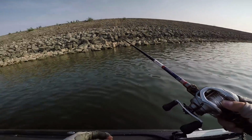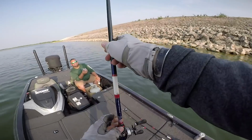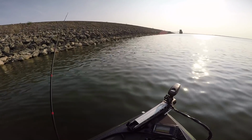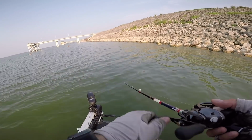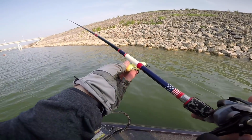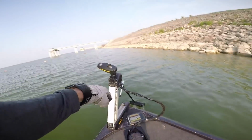Oh, yeah, you don't see that too often, do you? That's a glorious one. You see that? Yeah. That's a winner. Must have had a pretty bad spot, huh? Yeah, I'm not a big fan of this side of the dam. It's really shallow. Really shallow. I didn't realize it just kept being shallow.